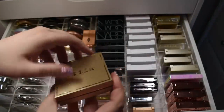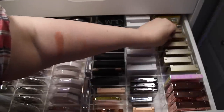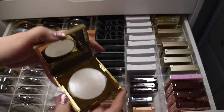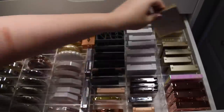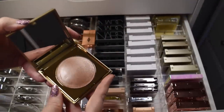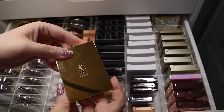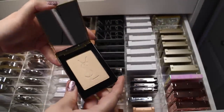I kind of have a collect-em-all mentality when it came to starting out in makeup about 3 years ago, and I went a little crazy. I'm a little more selective now. Anybody else struggle with that? And here are some swatches.